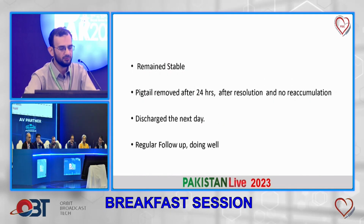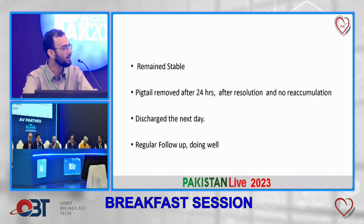The pigtail was there for about 24 hours, and after making sure there was no reaccumulation, she remained stable. We removed the pigtail and drained and discharged her the next day. She's in regular follow-up and doing well.